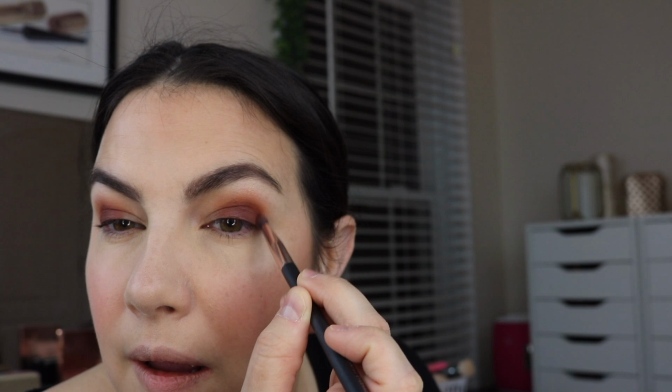Now I want to take a smaller brush, Profusion Small Pointed. We want to go into Plum again, and maybe a little Merlot too, since that seemed to be a bit softer. And we're going to see how smoky it can be.